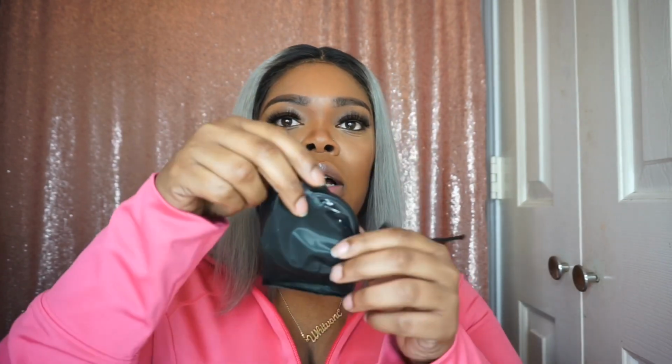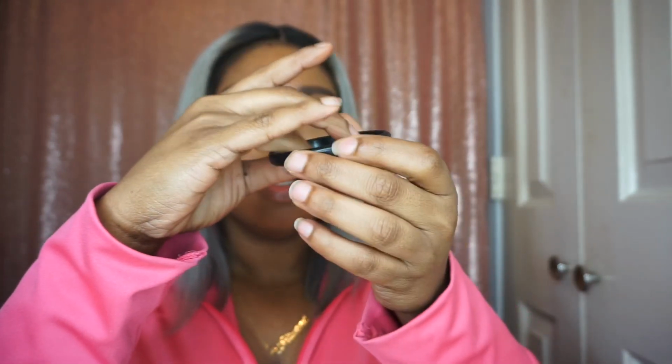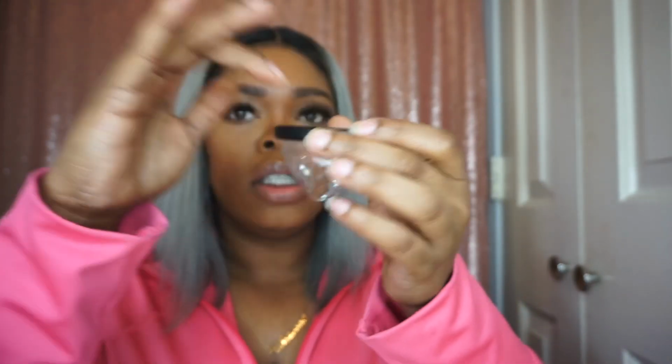So it comes in this nice little sleek, just regular packaging like the other products. So here is the entrance. It looks like a little baby condom, but don't pay me any mind. But yeah, so there it goes.